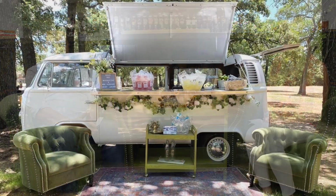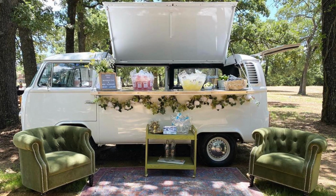Tell me a little bit about this VW van that y'all have. Oh yeah, her name is Pearl. She's a 1973 VW bus that's been converted into a bar, and she's available for weddings. You'll see some pictures of her, but she's fabulous and fun. It's an all-white VW bus, so you can dress it up any way you want, and like I said, it's a lot of fun.